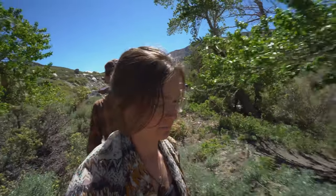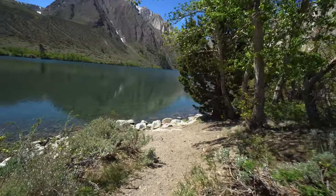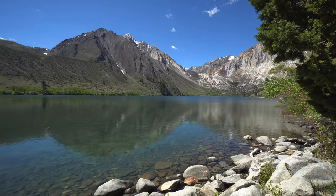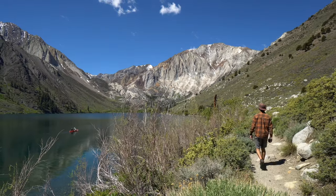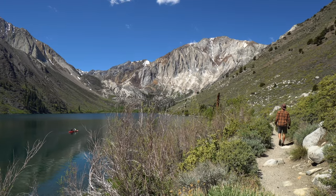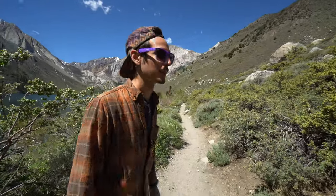Didn't think we were going to hike today, but it's kind of hard not to when you're at a place this beautiful. How is there an entire mountain range that we've never heard of this beautiful?